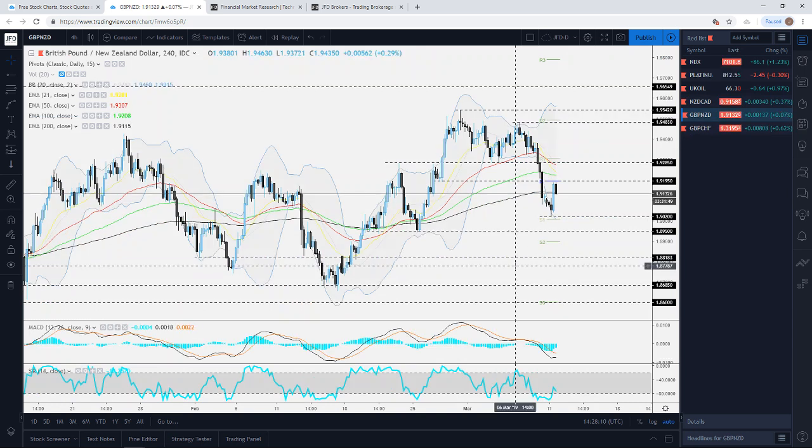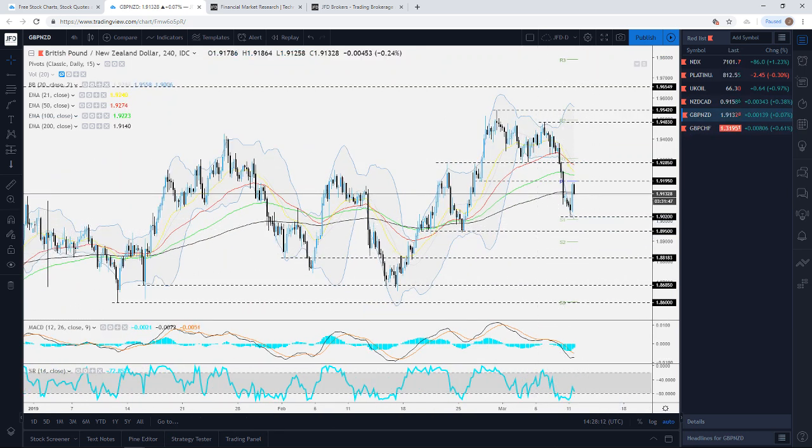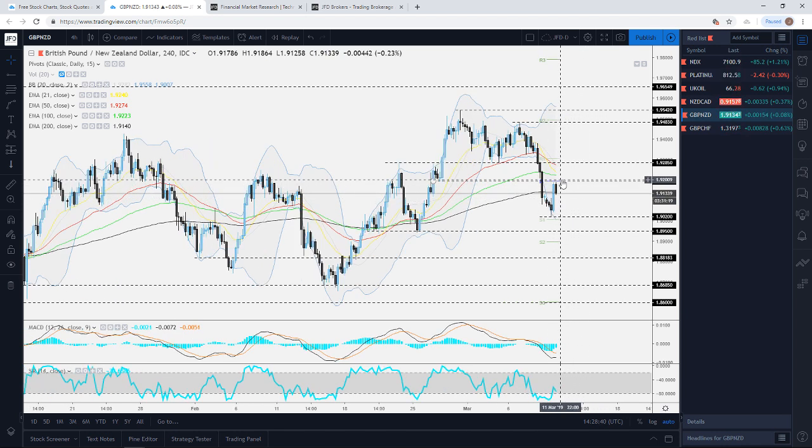GBPNZD now quickly here, certainly a bit of a volatile market, and of course a lot of volatility today in the GBP currency. You can see that initially we had a nice push higher away from the 1.9020 level that was reached today. We had a nice pop to the upside, almost managed to reach today's pivot, which was around the 1.9195 level. It just failed to reach that by a few ticks, and you can see now it's correcting back down.